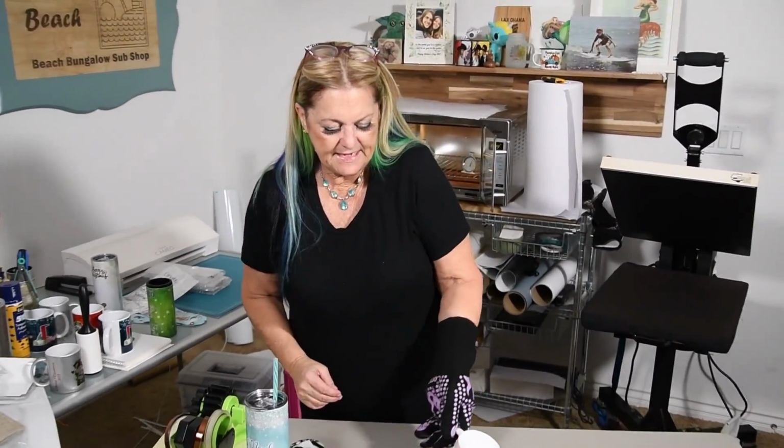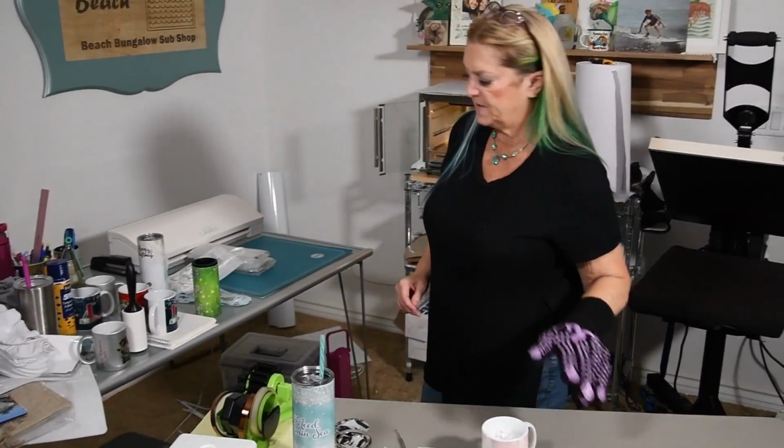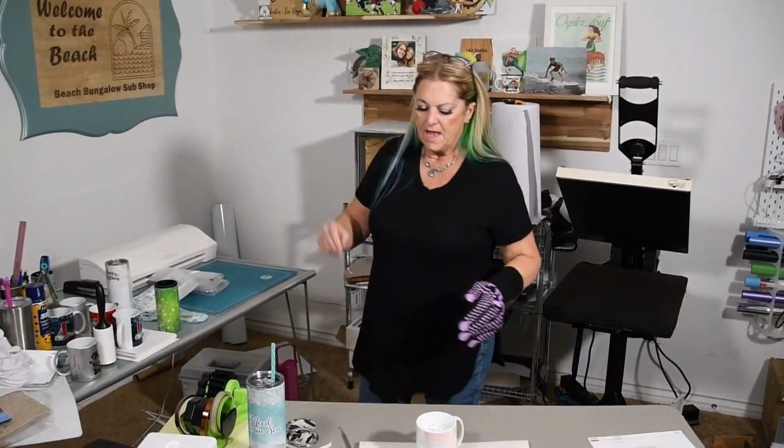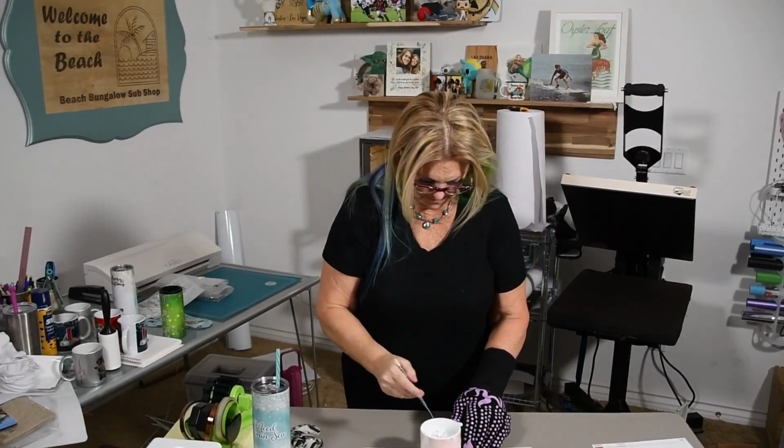I don't know if you can see it, but you can see the sublimation coming through the shrink wrap, okay? I'm going to close this. There we go. Now, I use a weeding tool, a pick, to help get the shrink wrap off.